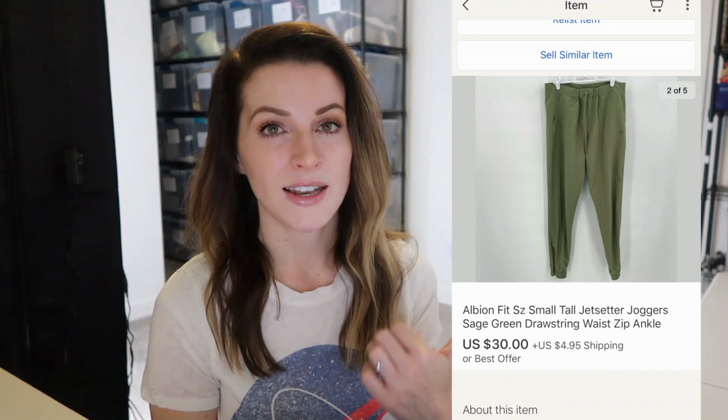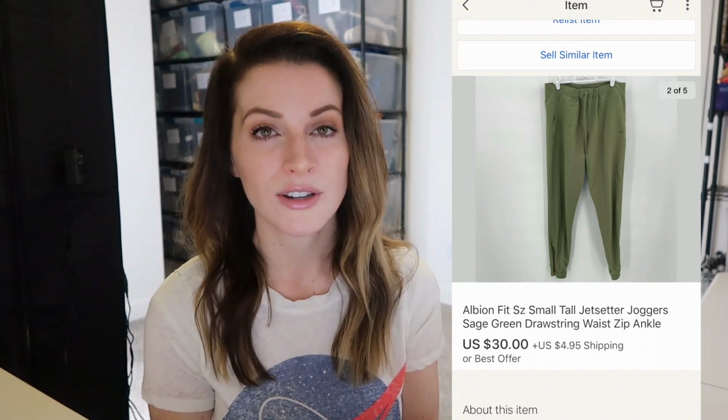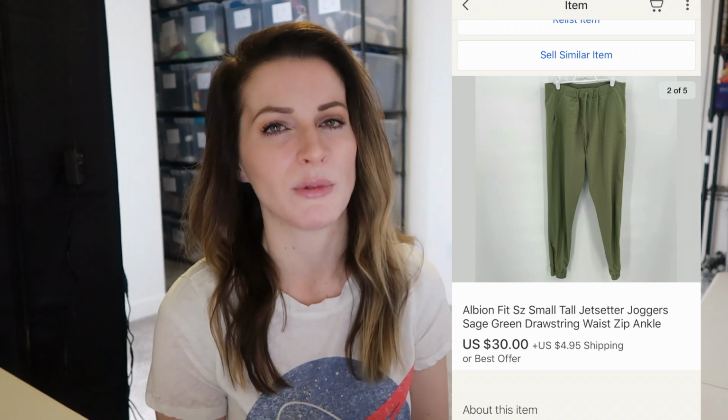So Albion is a brand to look out for if you're in the activewear section, but again, with Albion, it has to be a more recent style.